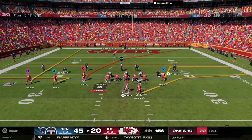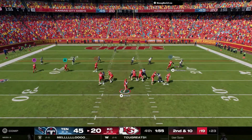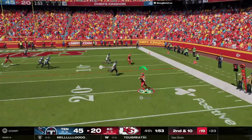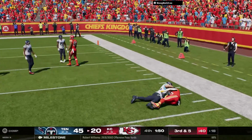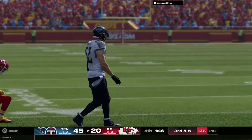If that ball hits your hands at this level, you've just got to make the catch. That's what your quarterback's counting on. That's what your teammates are counting on. Frankly, that's what this entire stadium is counting on. And he's going to be dropped after a pickup of about 5.